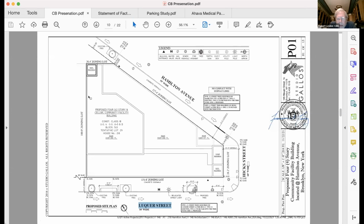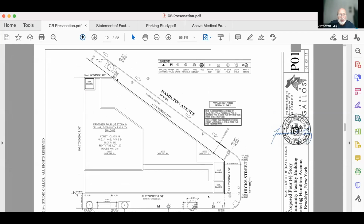All right, thank you. Jerry, you have a motion? I do. Basically, the motion is to recommend approval of the reduction of parking. I don't have the application number in front of me, but I have all that, so that's the recommendation.